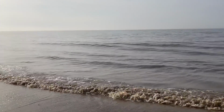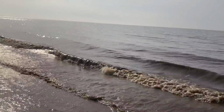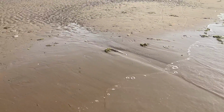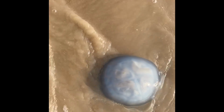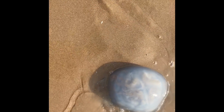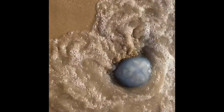It's coming in fast, isn't it? Leave it, it's a jellyfish. Yeah, and watch, the sea pushes it up. And there's a tiny one. Gosh. Monstrous.